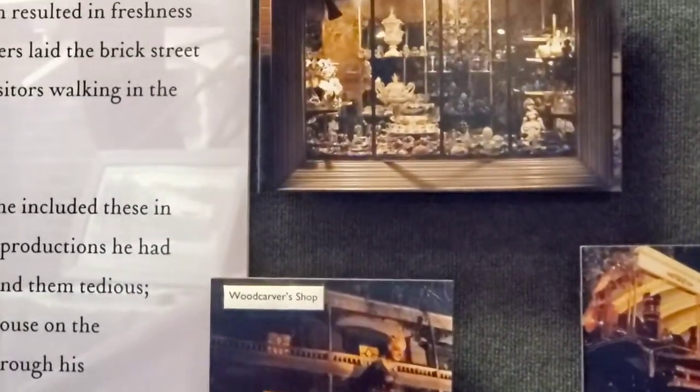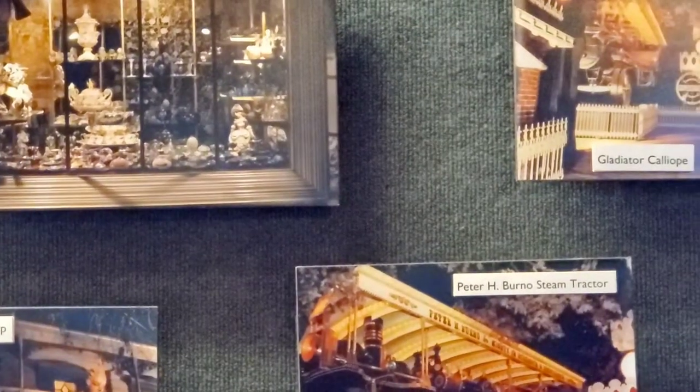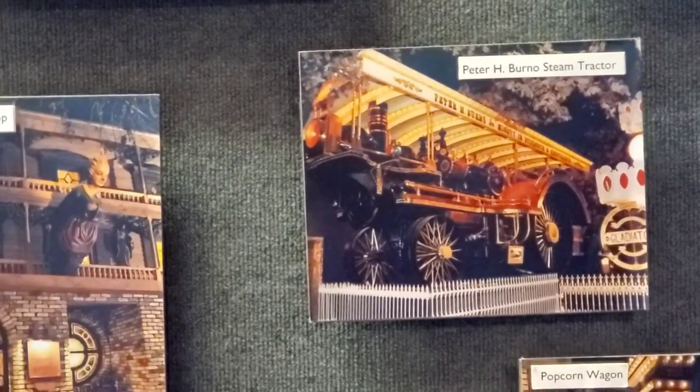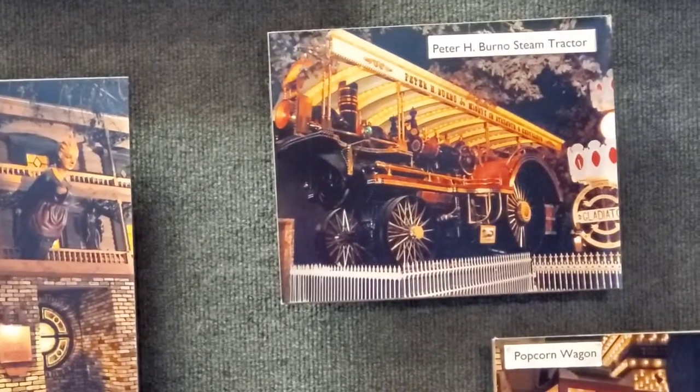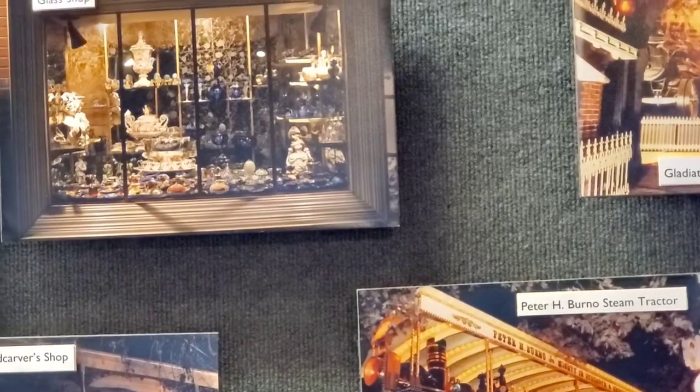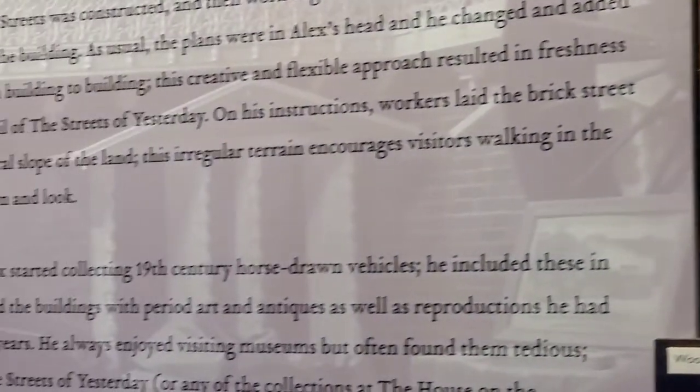He had his first room, the mill house, which was like an extra museum. And then he also built the Streets of Yesteryear, the next museum that he built, which was really cool. You can see some of that in our other videos of this.